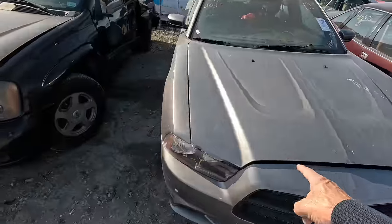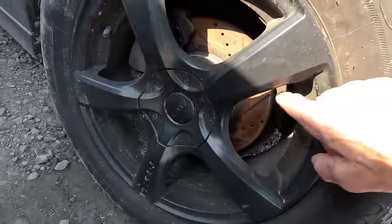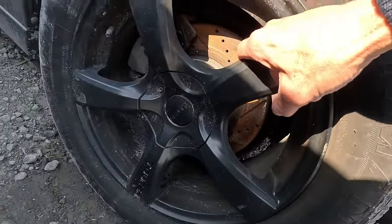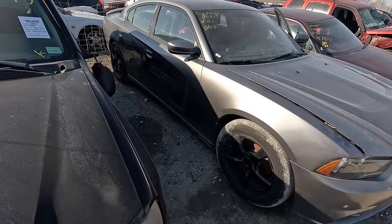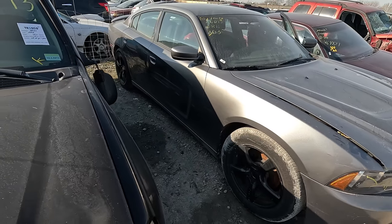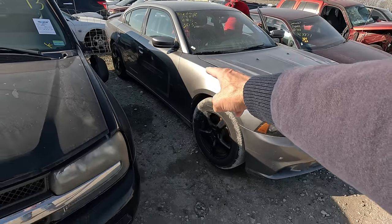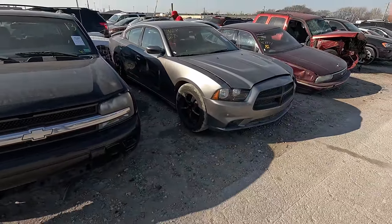It's got the V6 engine in it. Oh, look at that. It's got the drilled and slotted rotors on there. But definitely gonna go. There's been people checking it out. It's been hit on the side, sort of scraped up. I imagine that's why it was brought in. Got in a little bit of a side swipe and they didn't get their car back. So now it goes up for auction.